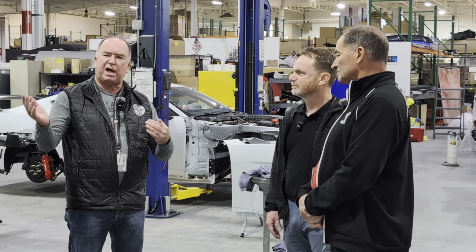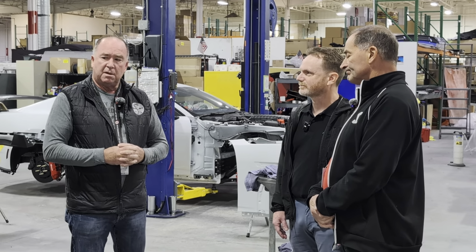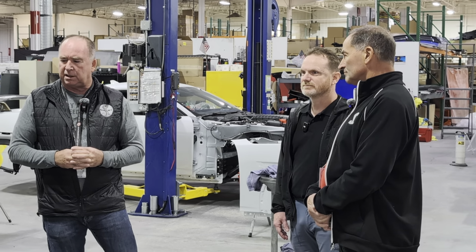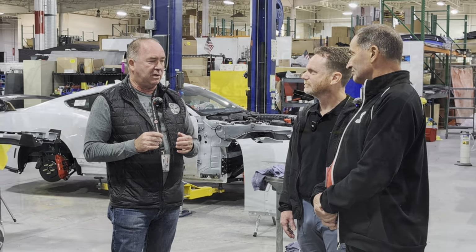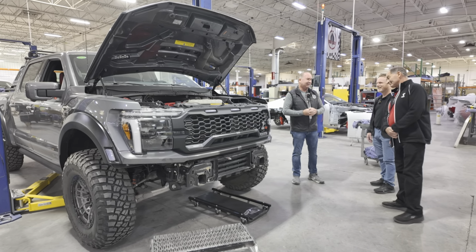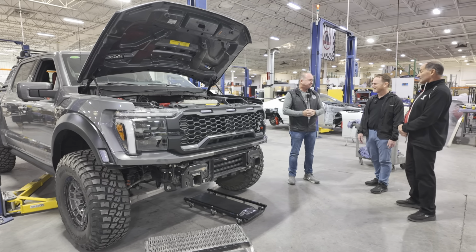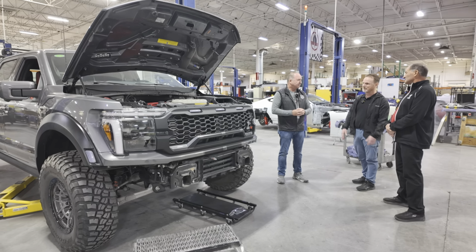So we try to give a well-rounded view of what the truck can actually do. But as far as it's a truck you buy off the lot, even though it's a Shelby truck. You know what I mean? It's pretty crazy. It's a lot of truck. It's sort of unimaginable. You literally just go to your dealer and you can order something like this.